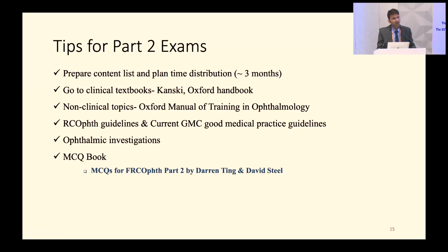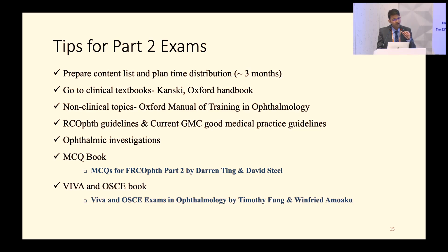There are very limited MCQ books or preparation resource material for the FRCOphth examination. One of the MCQ books is by Darren Ting and David Steele. And then you have a Viva and OSCE book by Timothy Fung and Winfred. These books are really helpful.